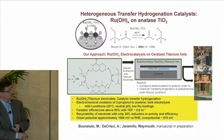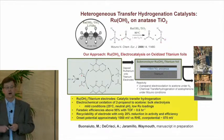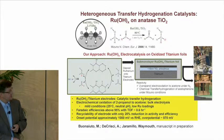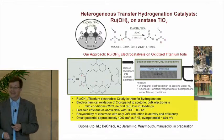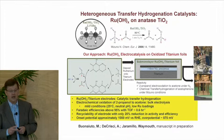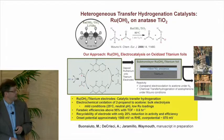And so Megan showed that if you make these electrodes, they will catalyze this reaction, the transfer hydrogenation reaction, and they can also function as electrocatalysts for oxidizing isopropanol to acetone. They do it at a modest rate of about 0.6 per hour. And again, the overpotentials are a little high, so this is not the perfect electrocatalyst, but I think it is an example of how we're trying to use some molecular concepts we're developing with these exotic homogeneous catalysts to develop new heterogeneous catalysts.